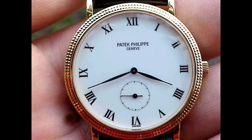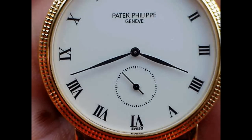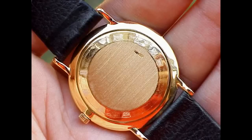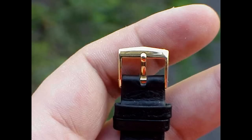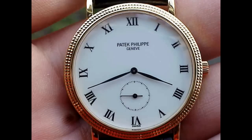And even a simple Patek 3919, it's got a beautiful movement inside the case. It's all hand finished. It's made of a precious metal. Even the buckle has a huge amount of attention to detail, and expertise has gone into its creation. And Patek itself, look at the beautiful dials. They're flawless and perfect. And this is what makes the piece so special.